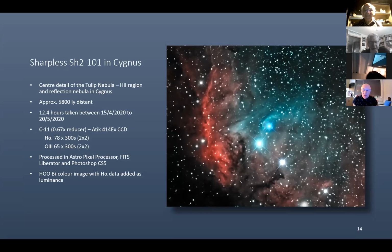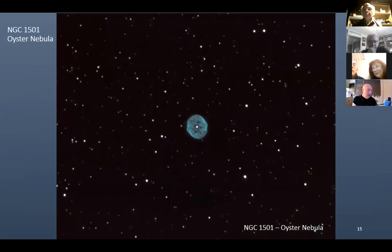Now this was a disappointing bicolour image given that it was about 12 hours of exposure. It really should have produced a better result than that, but it's very faint in the blue. I've also got uncertain about the quality of my oxygen 3 filter, which I'm using these days for other reasons.